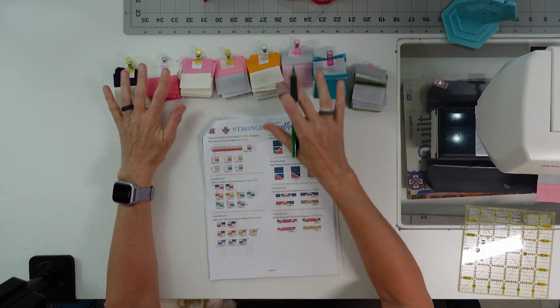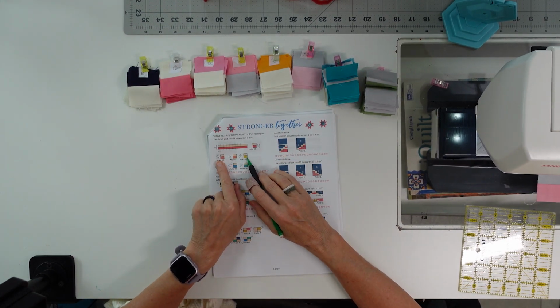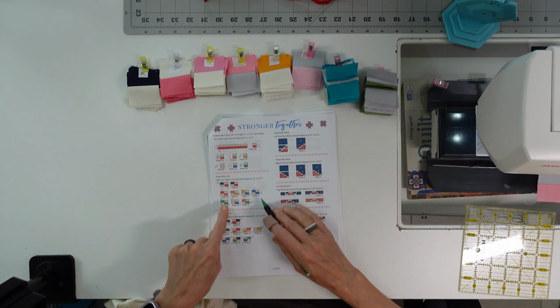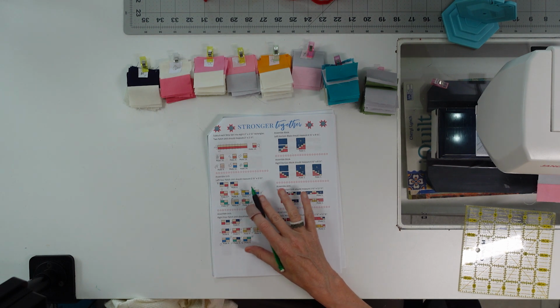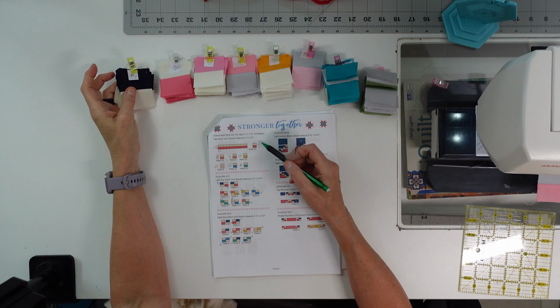And I left the letters on. And what I did was I transferred these letters over to here so that when I'm looking through here, I know what I have to put together because a lot of these colors kind of look the same. So I kind of got it in order.